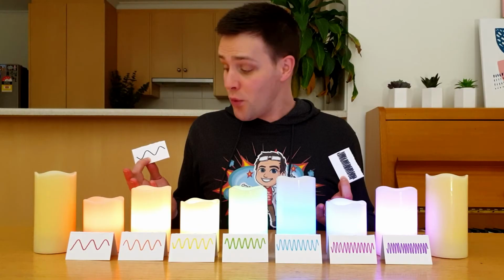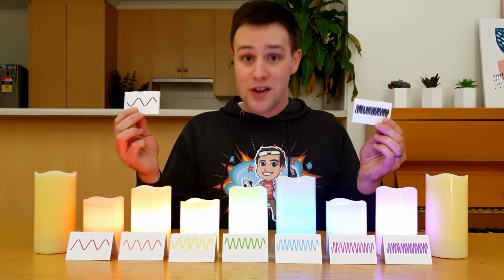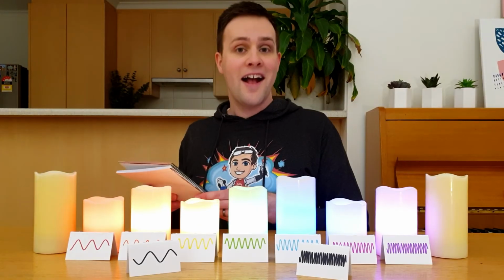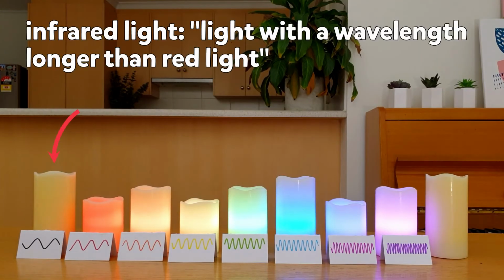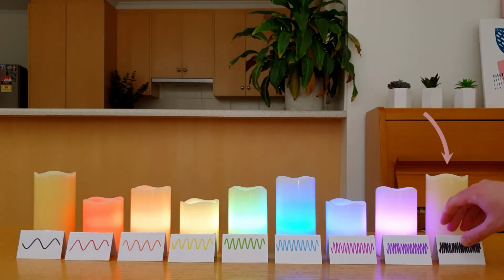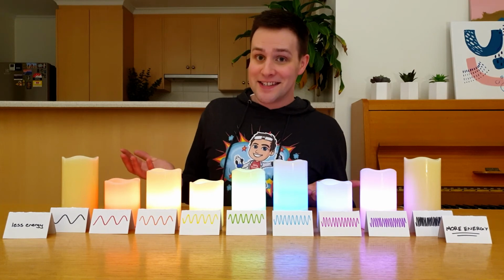But is there light with a wavelength even longer than red? And is there light with a wavelength even shorter than violet? There is, but we just can't see it. This light is called infrared light, and this light is called ultraviolet light. One more thing you need to know is that light with a longer wavelength has less energy than light with a shorter wavelength. So what is fluorescence?